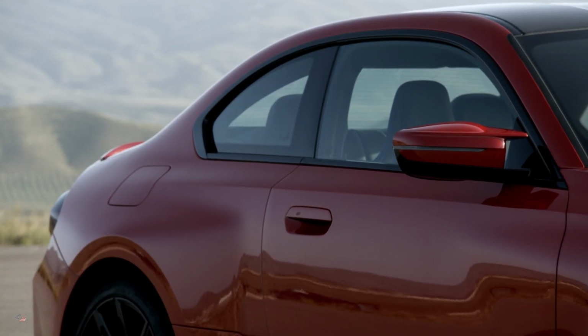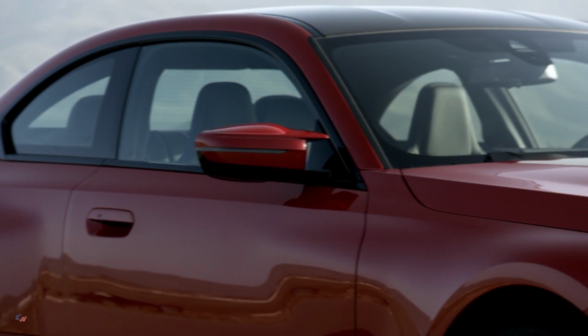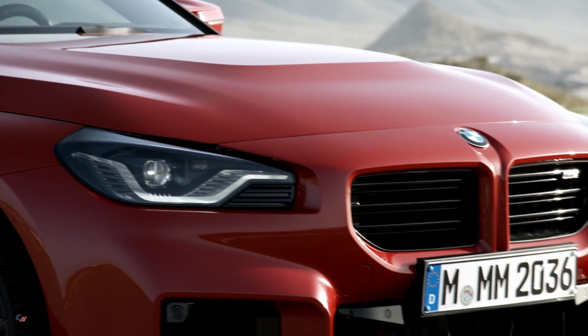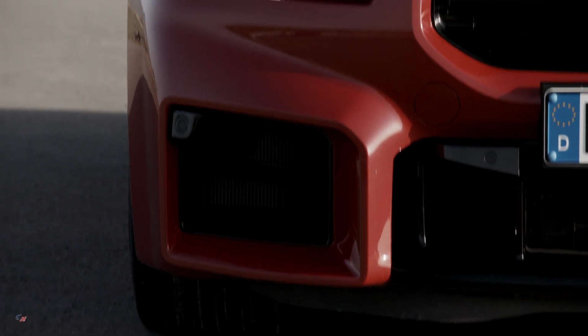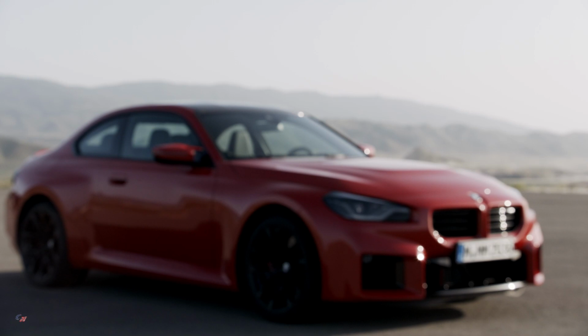The front is dominated by a wide frameless BMW twin-kidney grille with prominent horizontal elements. The M-typical 3-section lower air intakes have almost rectangular contours and optimize cooling of the powertrain components and brakes.